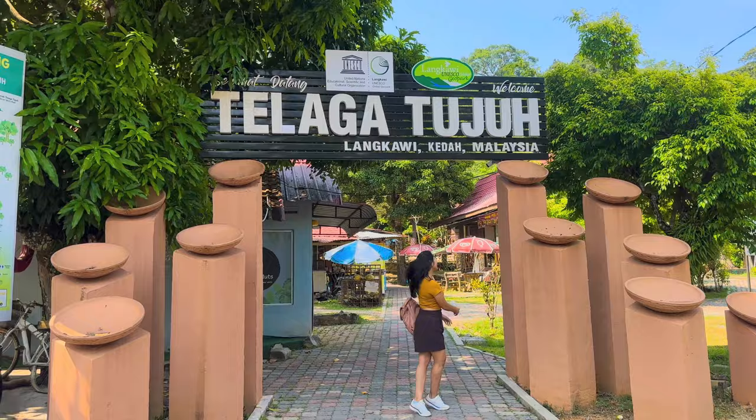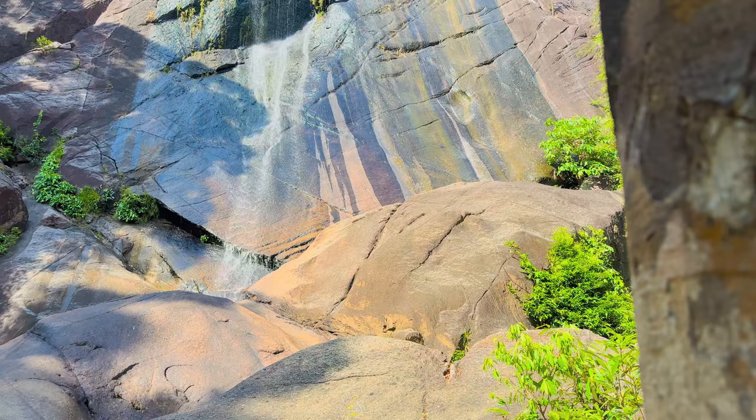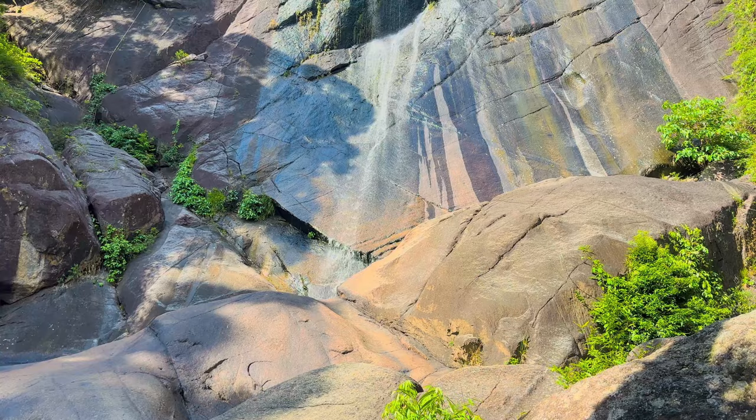We visited Seven Wells Waterfall, situated about a 20-minute walk or 5 minutes drive from the cable car base station. Unfortunately, it was somewhat disappointing as the water flow was low.